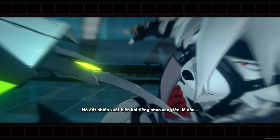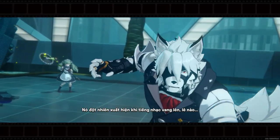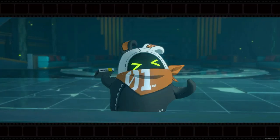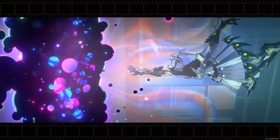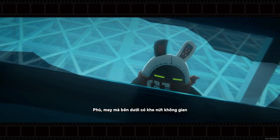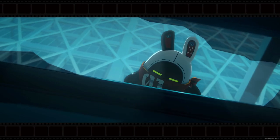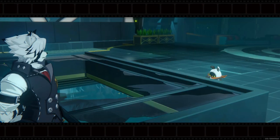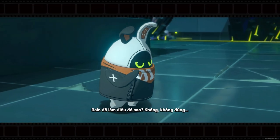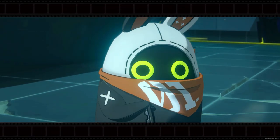It appeared out of nowhere when the music started. Does that mean that... Hey, Ethereal! Hmm? Over here! Lucky there was a rift down there. It was attracted by the music. It seems someone is trying to use Ethereals against us. Did Rain do this? No, she couldn't.